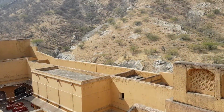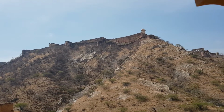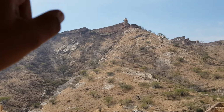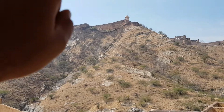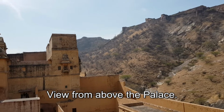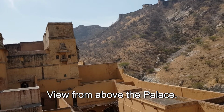I'm at the Amer Fort, and right across is a small portion of the fort of Amer. Right across me is the Jaigarh Fort, and on the left is the Naragarh Fort. So we'll be going there too.